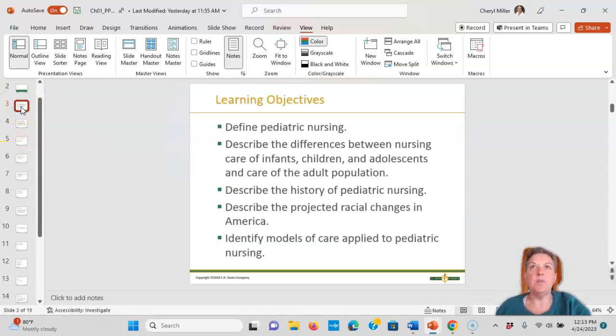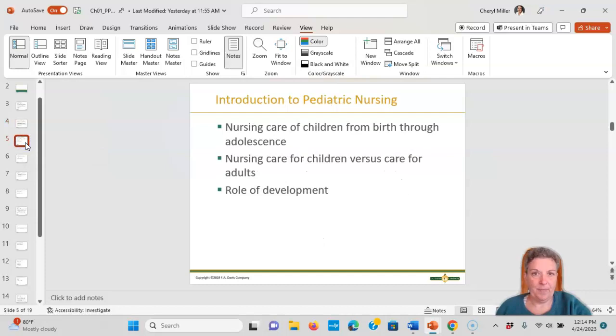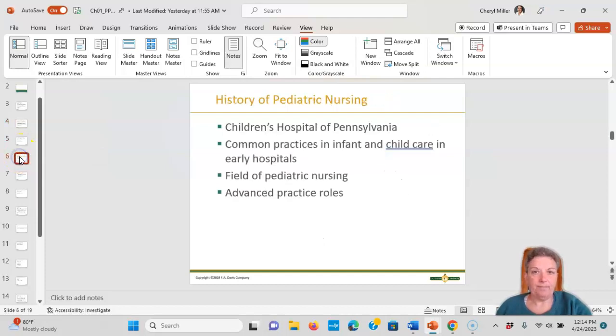So getting started, welcome to pediatric nursing. A really rewarding part of nursing and a really challenging part of nursing as well. So the learning objectives of this chapter are listed on the slide and in the book. A good study technique to use is to take the learning objectives, put them in a Word document, and go through each one and be able to explain and answer to another person the exact things that are on this outline. So let's go through that.